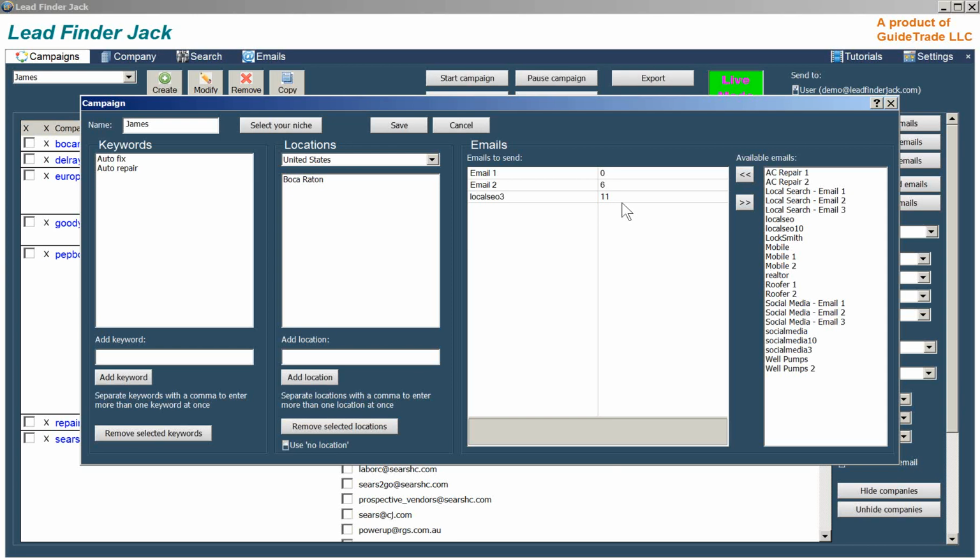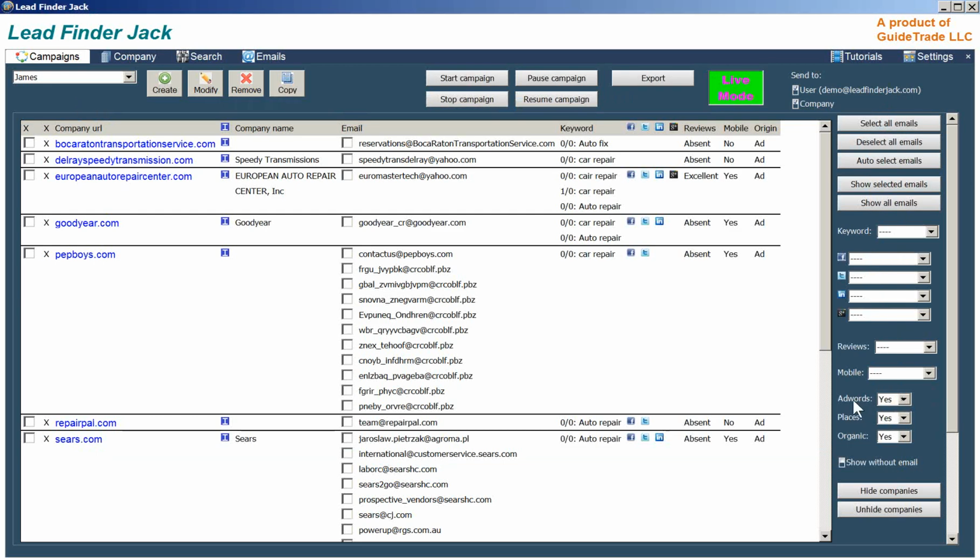Yes, if you enter another domain name, will it tell if they use AdWords? Yes, it will. So here you can select if they use AdWords or not on the filter. If you add a third-party domain name, it will tell if they use PPC.